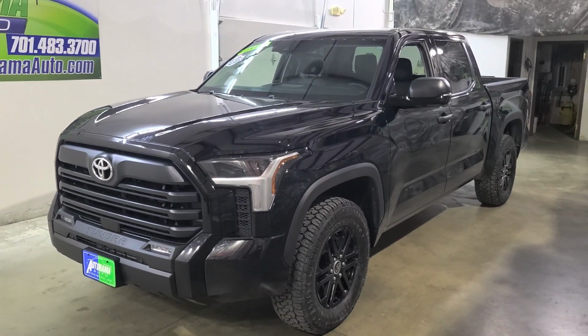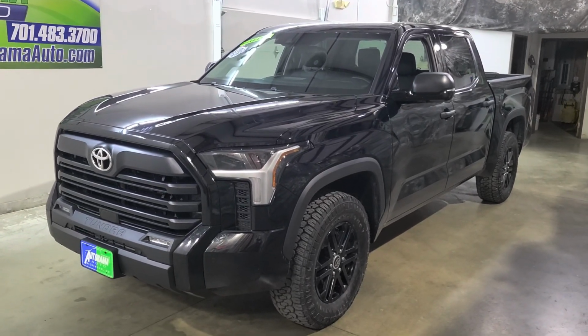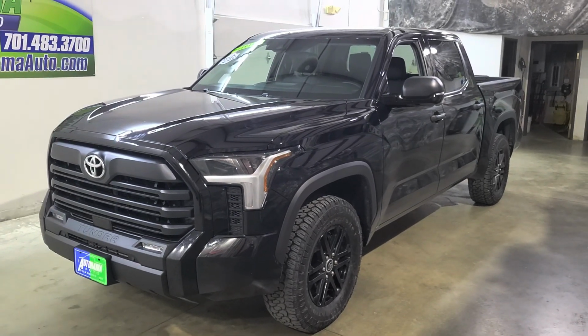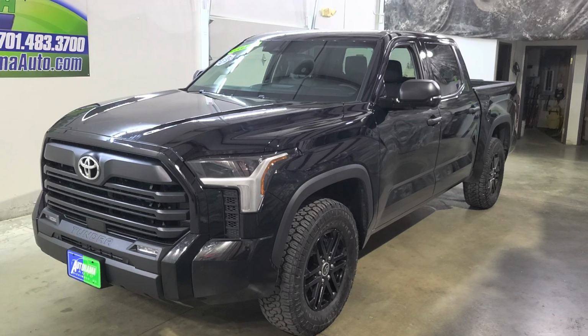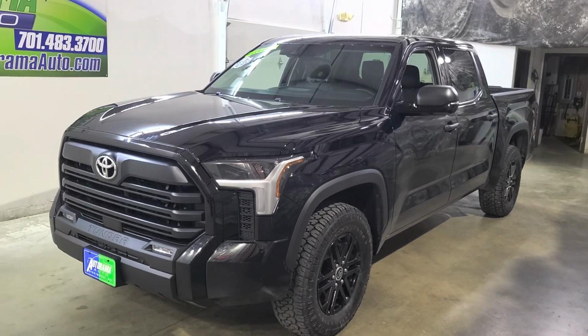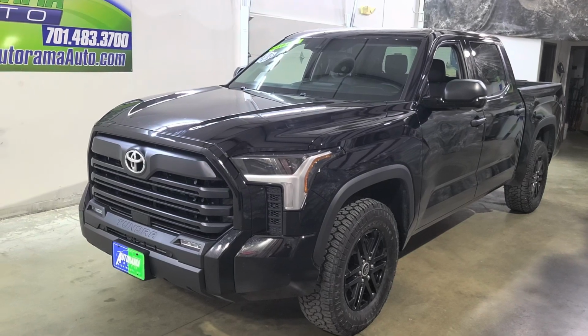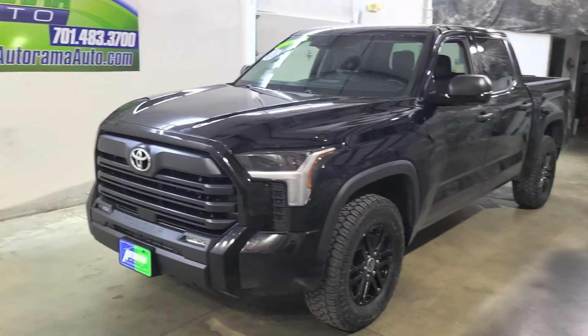Toyota nailed it. They hit it out of the park. It's like you drive the old Tundra, great trucks, ran forever, but you felt like you're driving something from the 90s. This thing here is up with everybody else. It's got the twin turbo and the 10-speed automatic, 5.5 foot bed.